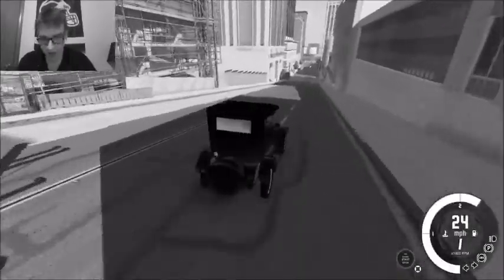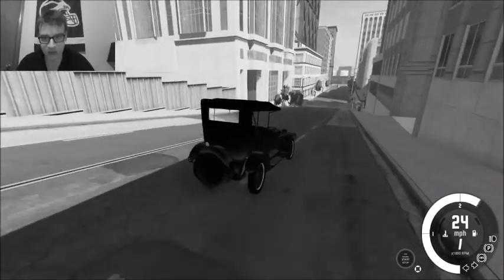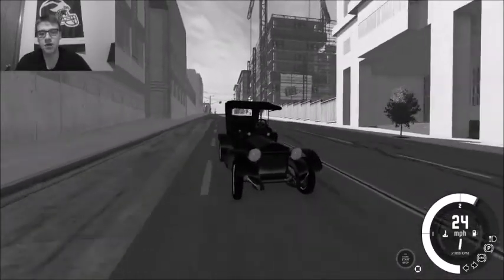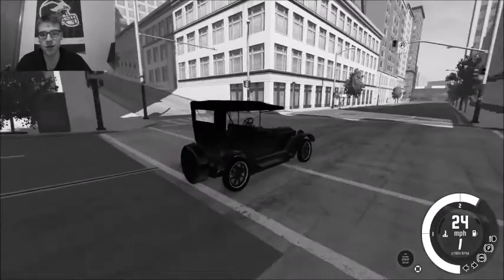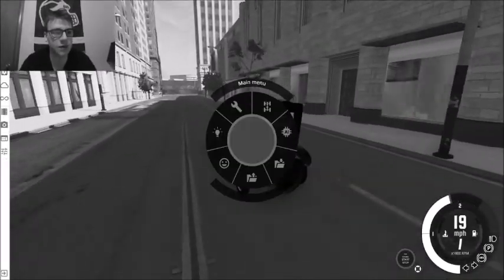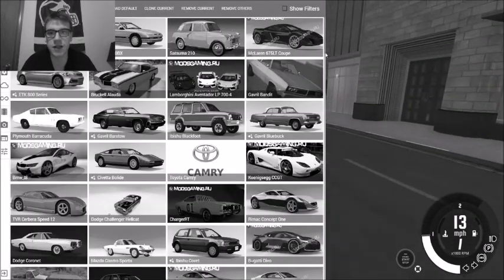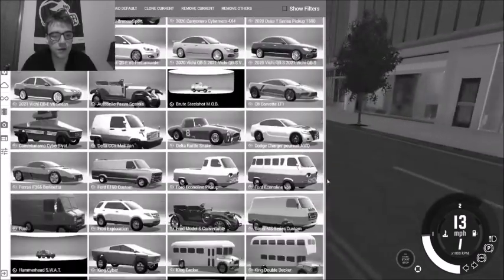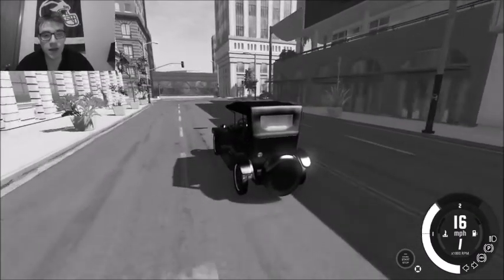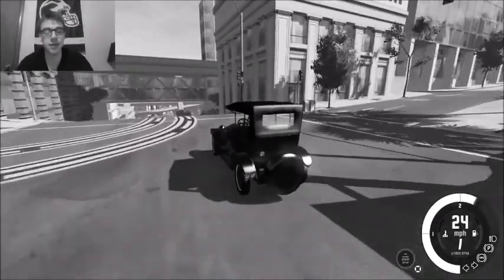Now, if I was to race this car with another car, let's say a Lamborghini, the Lamborghini will probably be a 1909, or wait, is this a 1912? I think I said this was 1912. Yes. Oh, no. 1919, I'm sorry. 1919 Ford Model T. The Lamborghini would probably beat this car in a race.